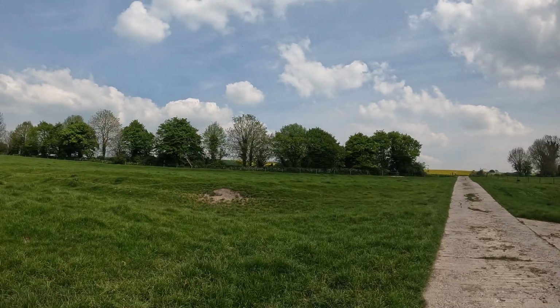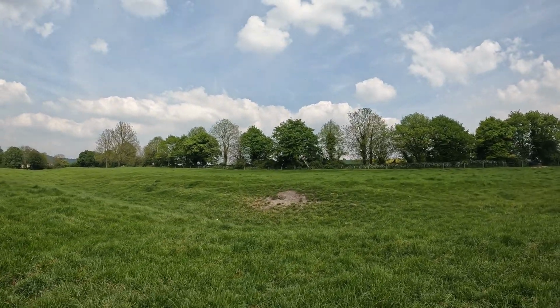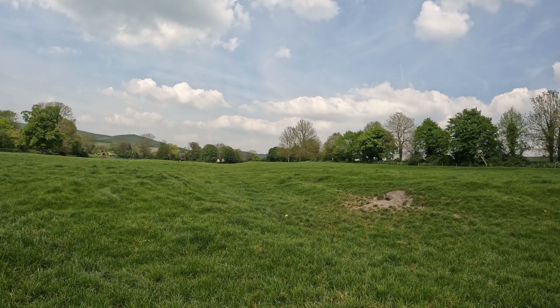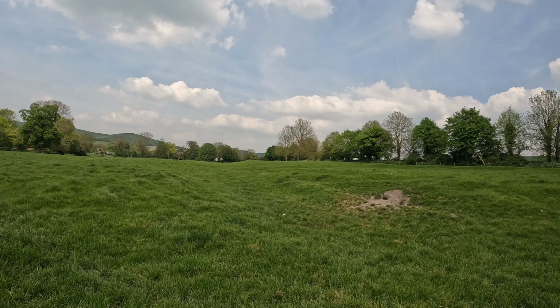Hopefully here you can get a sense for these ditches, these earthworks that are believed to be one of the last vestiges that's actually visible of the Ridgeway here at Alton Priors, just before it crosses the Kennet and Avon Canal a little bit further south from here. We're definitely into the part where most sources are unclear of the exact route of the Ridgeway beyond Alton Priors.